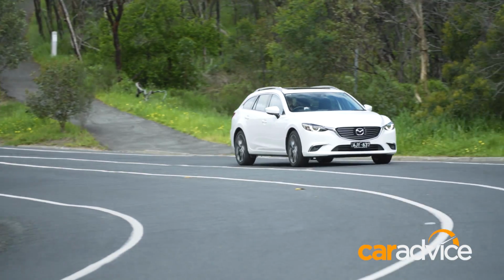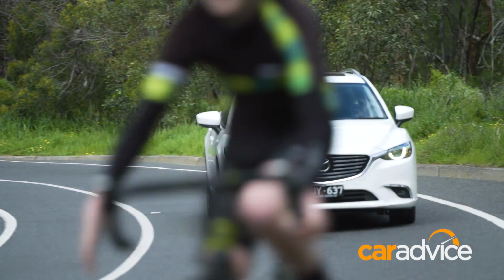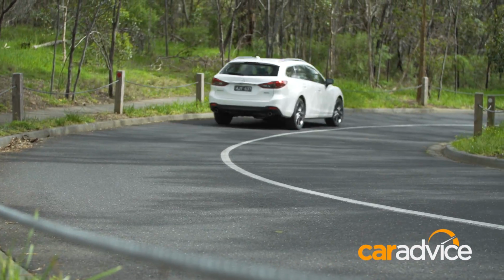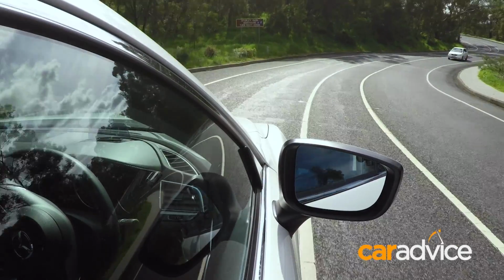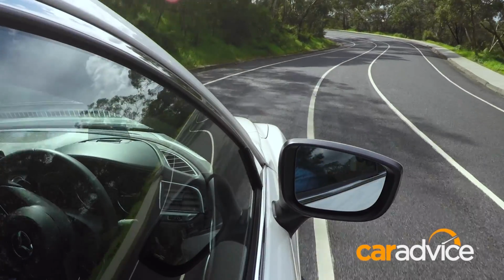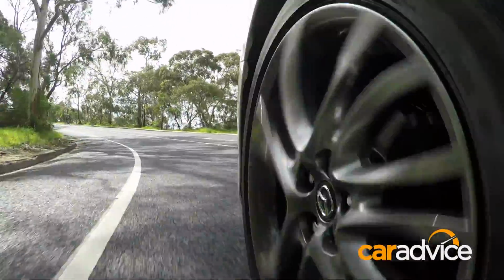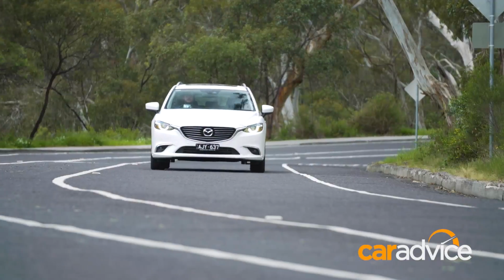But does the Mazda 6 drive like a luxury car? Mazda has added the G-vectoring system that recently premiered on the smaller 3. This system briefly reduces torque delivery to the front tyres when you turn the steering wheel, making turning even sharper and your cornering that much neater.